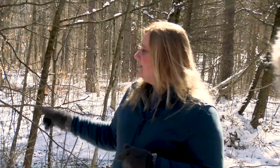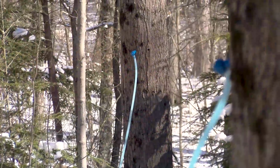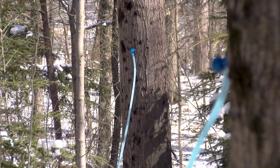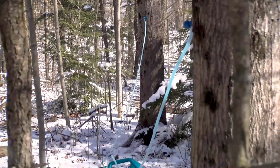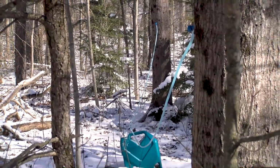So then we progress along, and about the 1980s, we got tired of dealing with the buckets of sap, because that's pretty heavy, right? So somebody came up with this great plastic tubing deal, where you could run plastic tubing from your taps into a central cistern or a central bucket. So we just have two trees that are connected with this plastic tubing. But some of the bigger maple syrup productions, there's one in Centerville. He tapped about 120 trees.